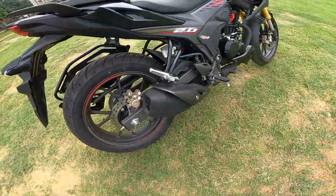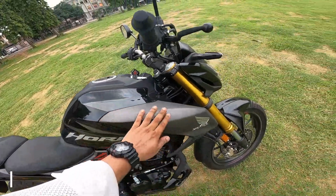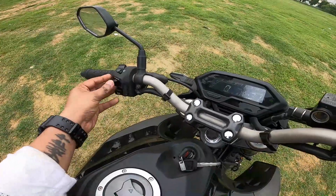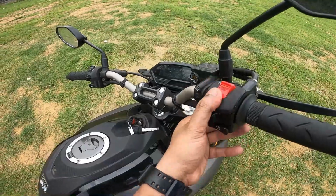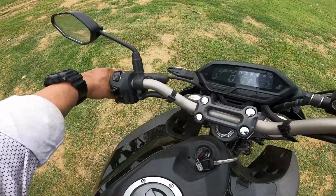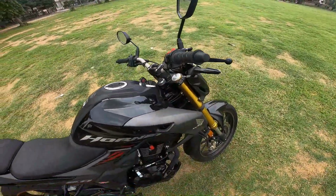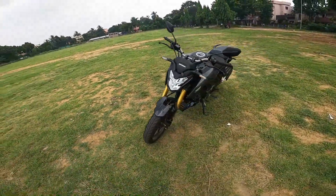And the way this bike looks and the quality is absolutely beautiful. The plastic finish feels nice. It doesn't feel like cheap plastic. The switch gear, there's the horn, it's nice, you feel good. It's not cheap plastic, guys. It's very good quality. The clutch pull is really light, the quality is good, the fit and finish is nice. The design is flawless. It's a really good job done by Honda.